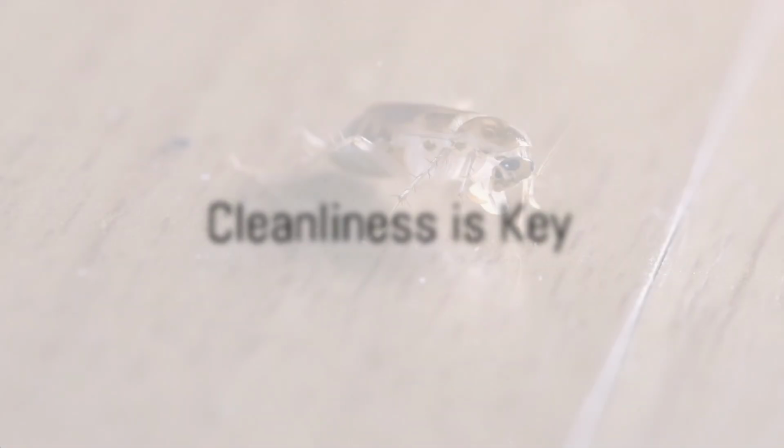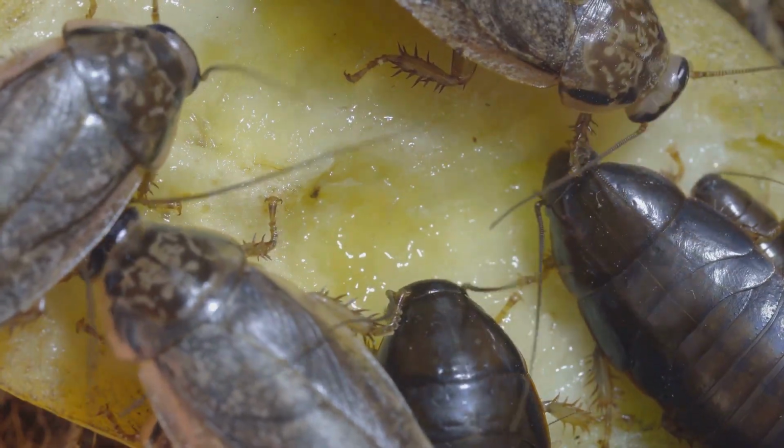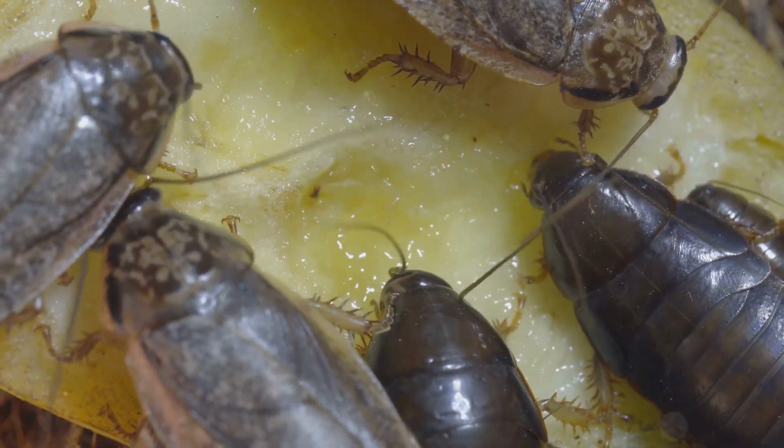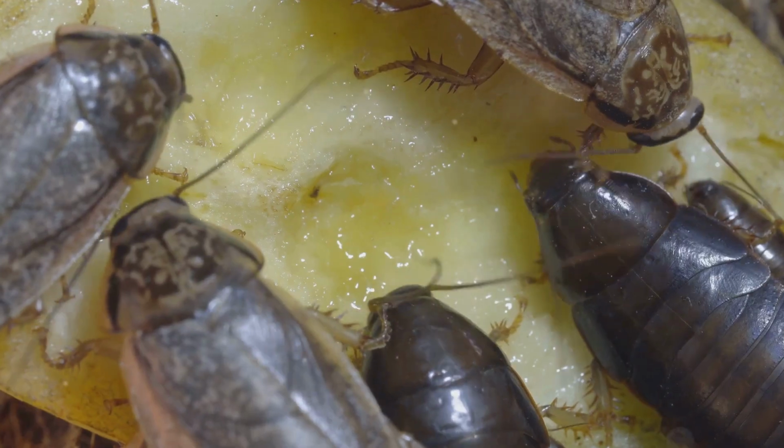Moving on to step 2, cleanliness is key. Cockroaches thrive in dirty environments. They're scavengers and will eat just about anything. So, remove their food source. Keep the kitchen clean, don't leave food out, and take the trash out regularly.